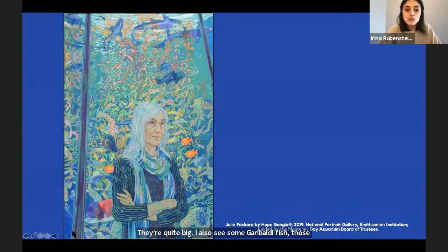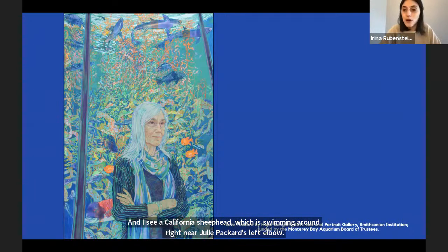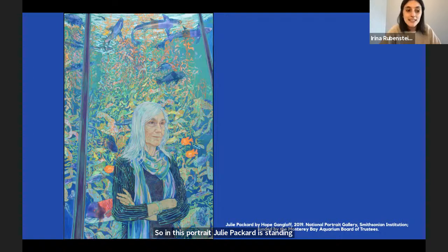So in this portrait, Julie Packard is standing in front of a habitat at the Monterey Bay Aquarium, and it's called the Great Kelp Forest. Kelp is the plant that you see in this habitat behind her. And the Great Kelp Forest is one of many habitats that Julie Packard works to protect in the ocean.